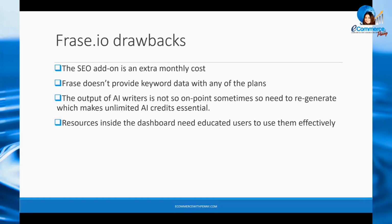And then the second drawback is that it doesn't provide keyword data with any plans. The third drawback is that the output of the AI writer is not so on point sometimes, so you need to regenerate, which also makes the unlimited AI credits essential. With this current new update, and in fact the use of the DaVinci 003 model, I suppose this is always improving. And the last one is that the resources inside the dashboard need educated users to use them effectively. What I mean is that it's such a comprehensive software with so many functionalities, so you really do need to learn how to use it to optimize your subscription.